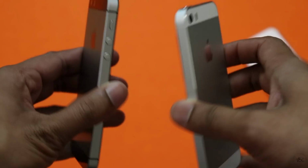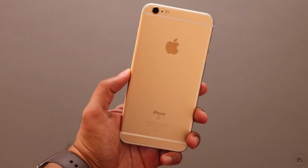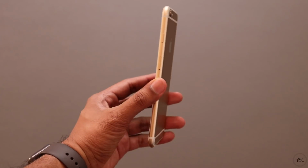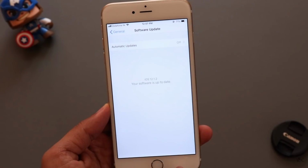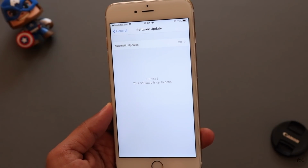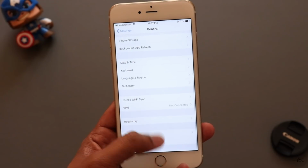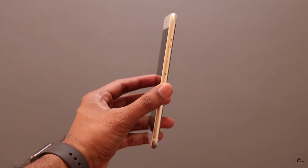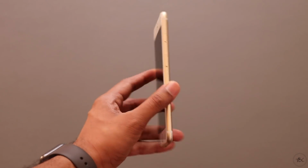Even though it's the cheapest iPhone, its performance is still good, and that takes me to this guy, the iPhone 6s Plus. It was launched in September 2015, but Apple still supports it and it's running the latest software, which is iOS 12. For sure, it will get the next major iOS update, or maybe even two major updates. The main reason I checked the iPhone 6s Plus right now is that the price has gone down. The pricing now is approximately $34,000 on Flipkart, which is way less than what it was selling for before.